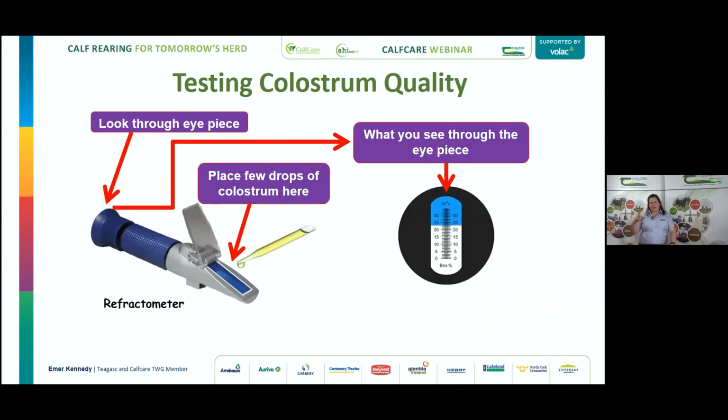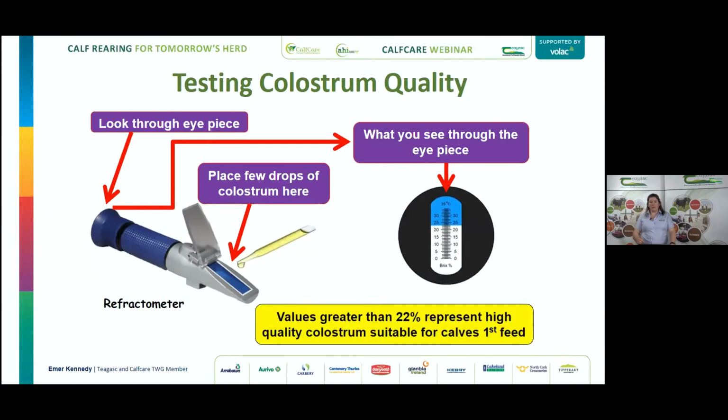And the refractometer you want goes from 0 to 30. What you're looking for when you look through the eyepiece is how far that white or the lighter colour comes up. And what we want is a value of 22% or greater. Once it's 22%, that means that there are enough antibodies in that colostrum to feed to the calf for its first feed. If it's below the 22%, don't feed that as a first feed. You could potentially keep it and feed it as a second feed.